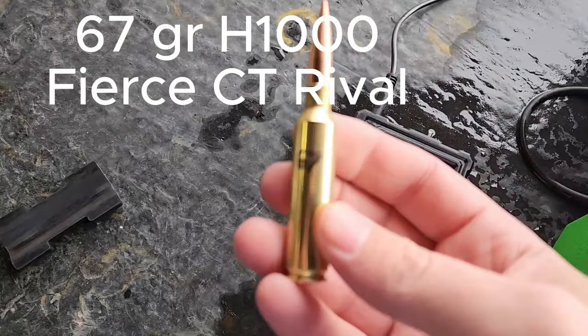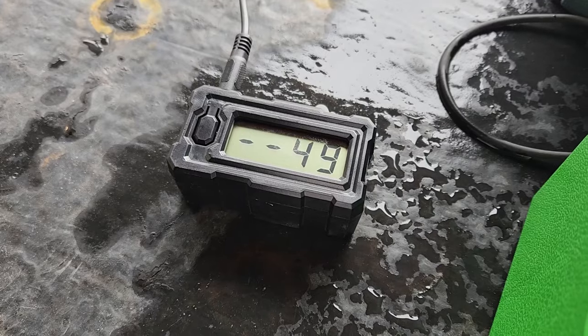Right on the target. Helps to hit play. Say I have one in the chamber.